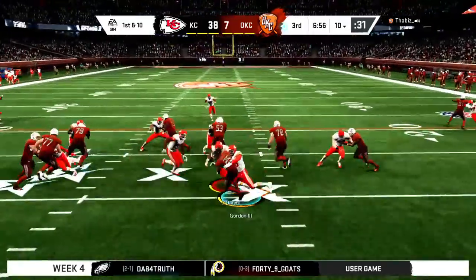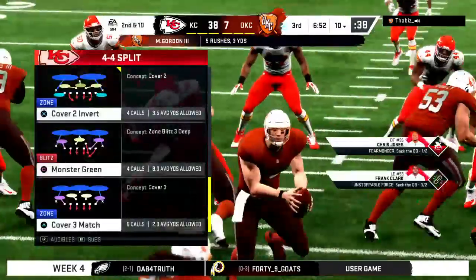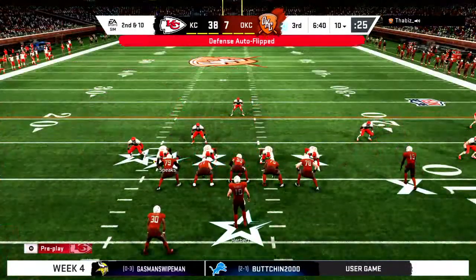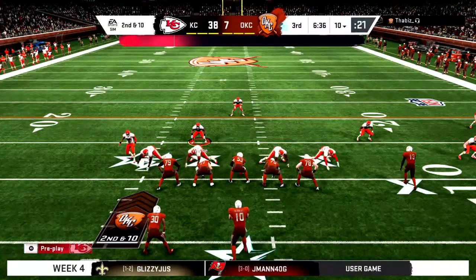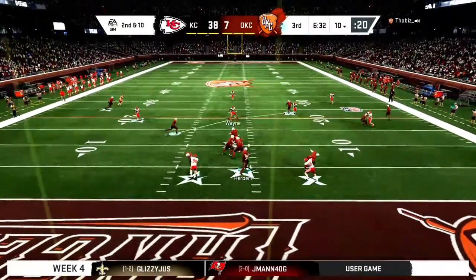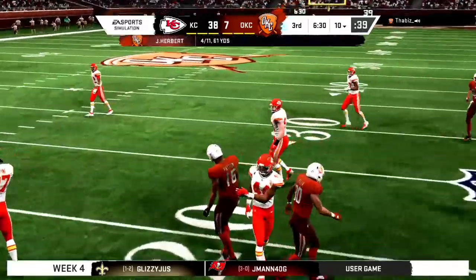They'll start the third quarter on the ground with Gordon. And, boy, this defense, again, really making things tough on him as they stop him for no gain. On the ready. So after the run for no gain, here's 2nd and 10. From the gun, Herbert. And his throw is incomplete.